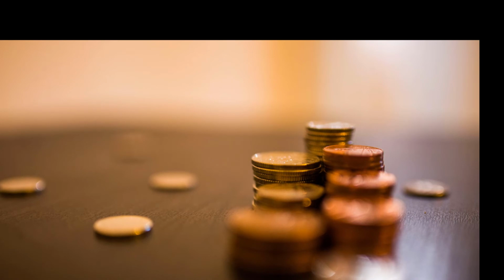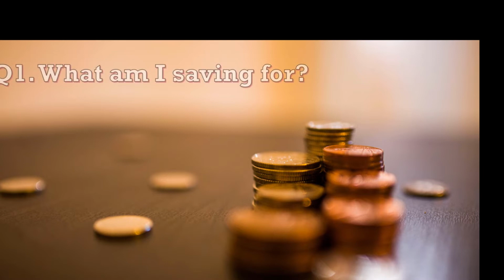Point number 1. Take a pen and a piece of paper and write down the answers to these 3 questions. Question number 1. What am I saving for? We first need to know, what are we saving for? What is the motivation behind why you need to save?